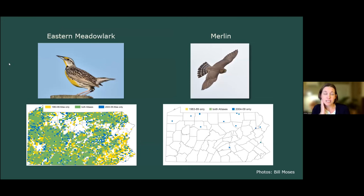Two more interesting species here. So we have eastern meadowlark, which is a beloved grassland species. If you know much about grassland birds, you know overall they're not doing that well. And in particular in the southeast region of Pennsylvania, you can see more yellow there, which indicates that this species was detected in those places in the first atlas and not in the second atlas. So we probably lost some meadowlarks and we can probably come up with some good ideas of why that happened.